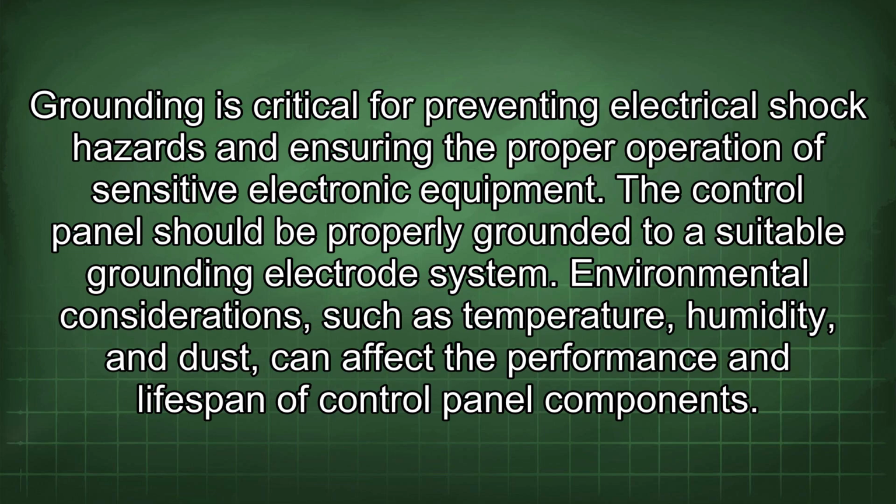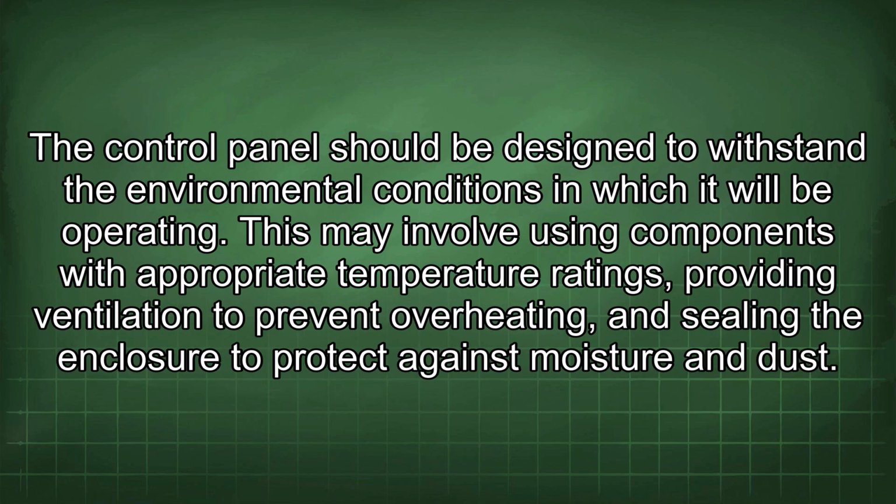Environmental considerations such as temperature, humidity, and dust can affect the performance and lifespan of control panel components. The control panel should be designed to withstand the environmental conditions in which it will be operating. This may involve using components with appropriate temperature ratings, providing ventilation to prevent overheating, and sealing the enclosure to protect against moisture and dust.